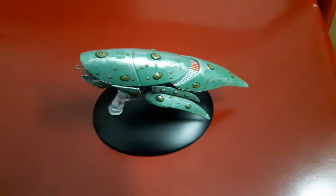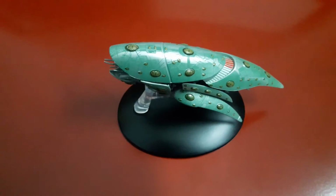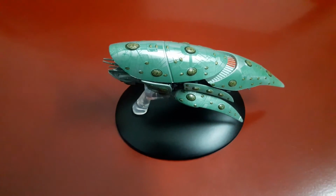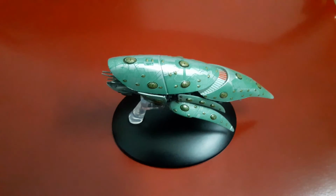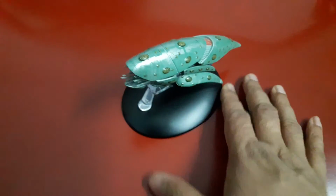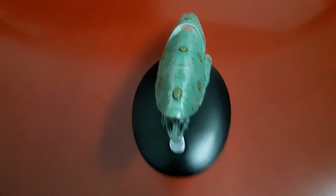So it was actually seen in 3 episodes. That's Babel One, United, and The Aenar. So that's basically what we know about it. There's quite a bit more about it, perhaps, but that's most of it.